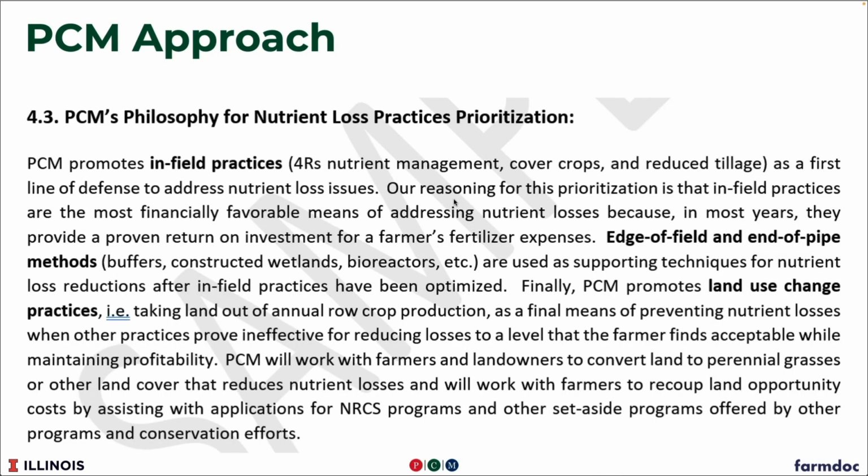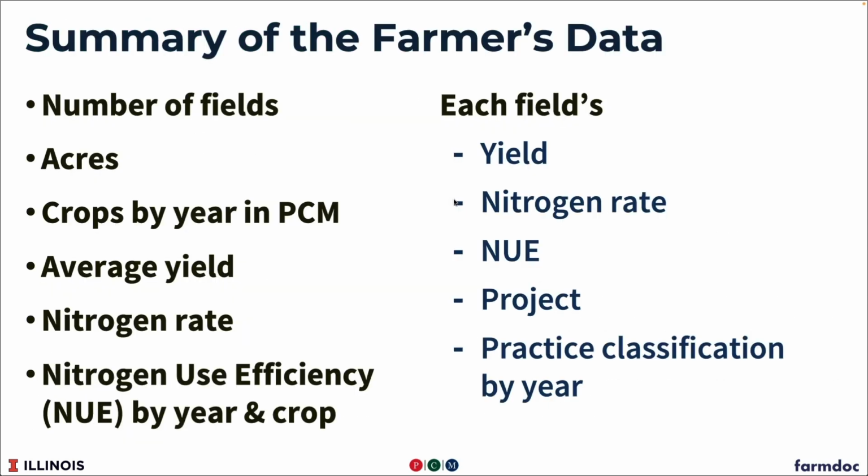I mentioned edge-of-field practices. Here's our philosophy on in-field. We're going to try to fix any issues with in-field practices first. So we focus on tillage, nitrogen management, and cover crops. We want to keep land that's in production. We want to keep that in production and help these farmers fix any issues with those conservation practices.